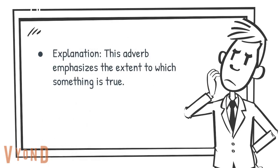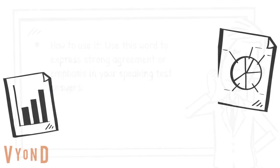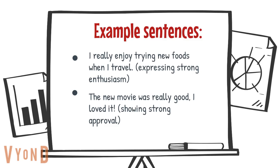Really? Explanation. This adverb emphasizes the extent to which something is true. How to use it. Use this word to express strong agreement or emphasis in your speaking test answers. Example sentences. I really enjoy trying new foods when I travel. Expressing strong enthusiasm. The new movie was really good. I loved it. Showing strong approval.